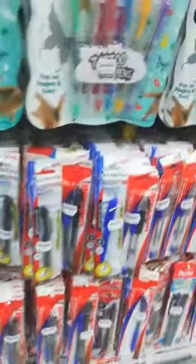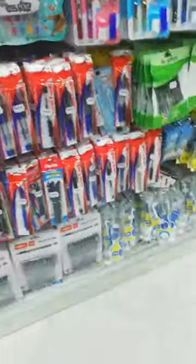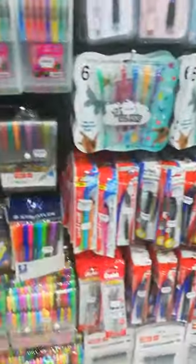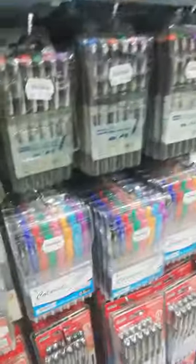Which ones? Come on. Oh, wow. These are the Uni-ball Air. They work like a fountain pen. I've used them many times before. But this time, I want a different one. Should I buy friction pens?